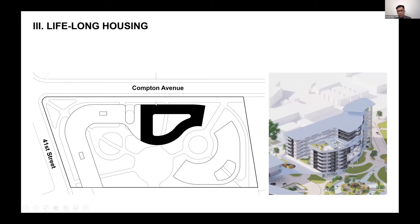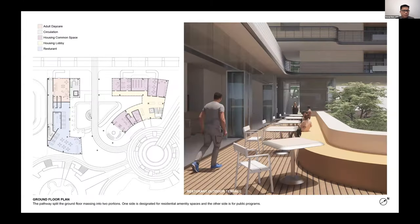The lifelong housing is placed along Compton Avenue, which is much quieter than 41st Street. So the first floor has an experience much like a residence plaza. This space is echoed by the massings on both sides. The left side is a restaurant and the adult daycare center, and on the right side is the shared common space for the residents.